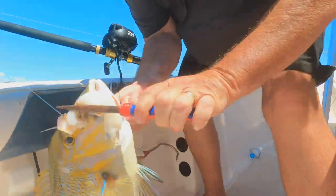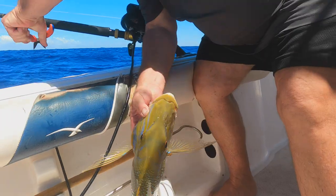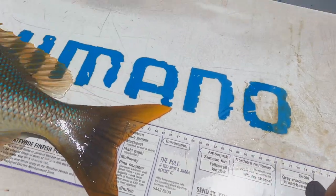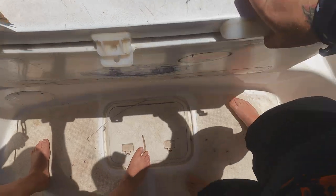That is a strong Spango. It's a good fish. Yeah. Fifty-five, mate. 55 centimetre Spangled Emperor. Beautiful. Gorgeous looking fish. Putting together a little feed here. Pretty good shield. Give him a little brain spike.